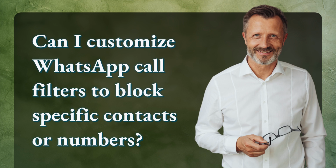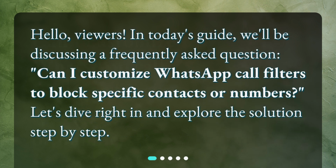Can I customize WhatsApp call filters to block specific contacts or numbers? Hello, viewers. In today's guide, we'll be discussing a frequently asked question. Can I customize WhatsApp call filters to block specific contacts or numbers? Let's dive right in and explore the solution step by step.